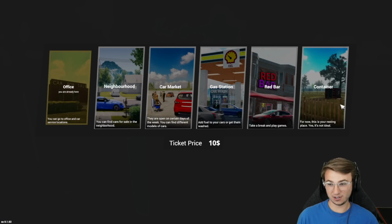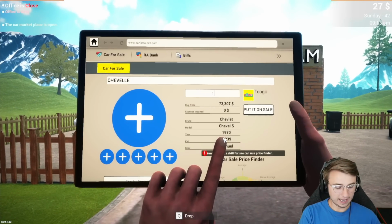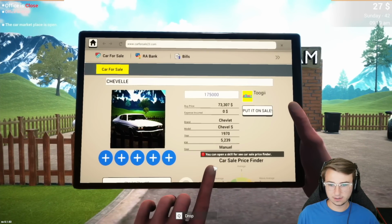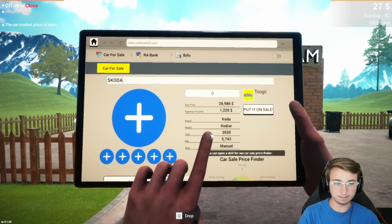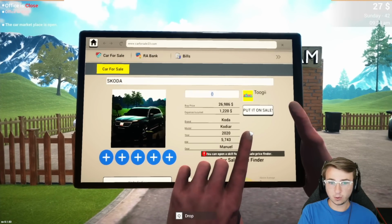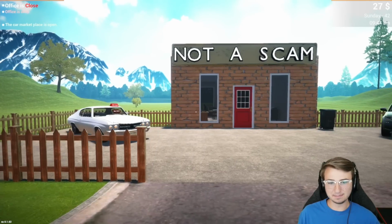Only $47 in the back pocket. Money is very, very tight at the moment. The title for this one is just gonna be real simple, Chevelle. That's a great band, by the way. And we're gonna list it for $175,000. We've got a little pic for it right there. 5,200 kilometers on it. There she be. Now on to the Koda or Skoda. I'm just gonna put Skoda up there. I'm pretty sure that's what that is supposed to be, but of course, feel free to let me know down in the comments. And this one will list for $125,000. There we be. We'll let her eat.